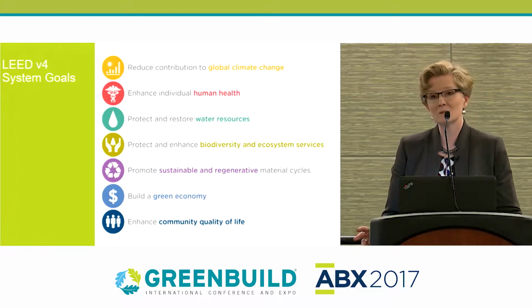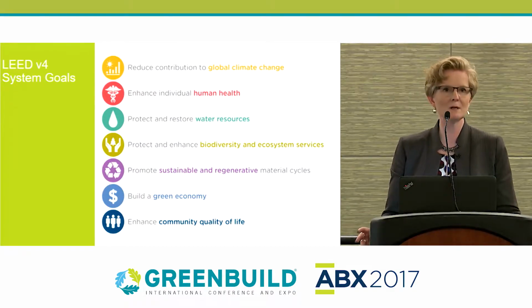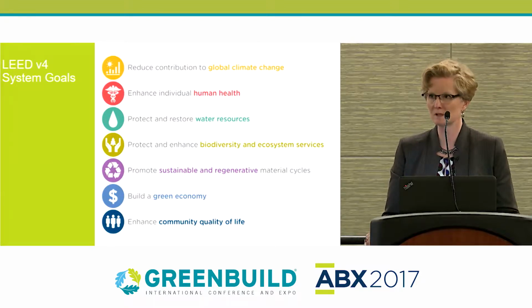The green economy. This is really something that is keeping all of us here in this room employed and many millions of other people out there. It makes economic sense. And that's one of the most exciting aspects of the green building movement and that LEED has been part of the last 17 years.